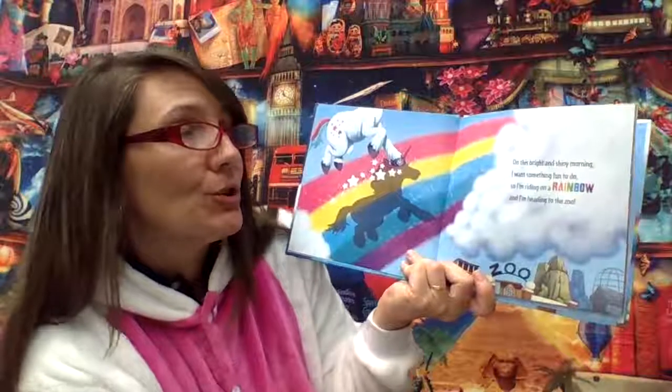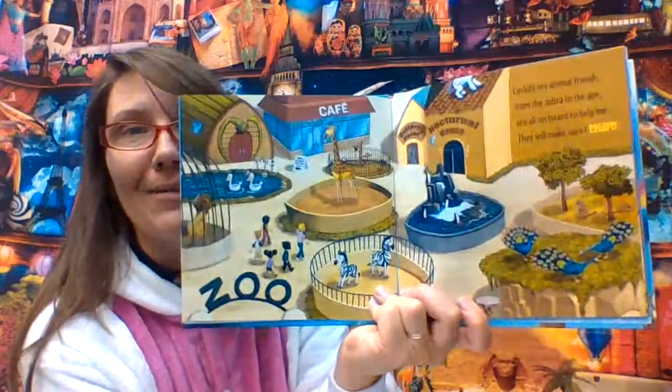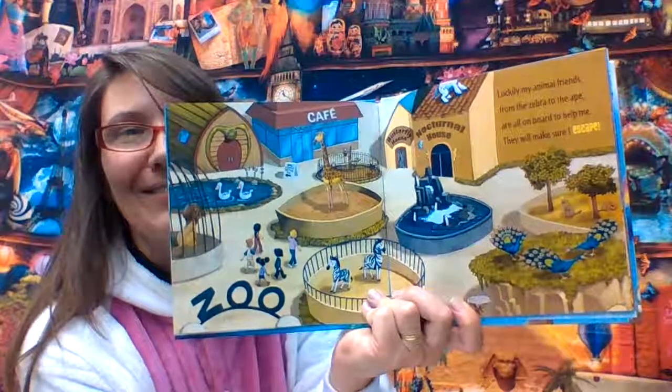Ready? On this bright and shiny morning, I want something fun to do. So I'm sliding on a rainbow and I'm heading to the zoo. The kids think they have spotted me. I thought I'd blend in here. I cannot let them catch me or my magic will disappear. Luckily, my animal friends from the zebra to the ape are all on board to help me. They will make sure I escape. First, I see my stripy cousins, but then I have to fly. As much as I like lemonade, I have to say goodbye.